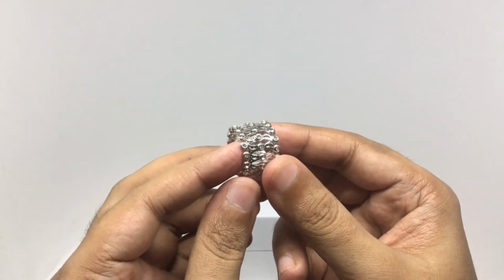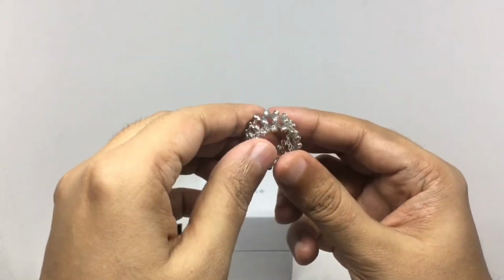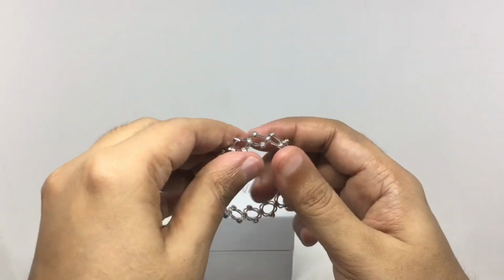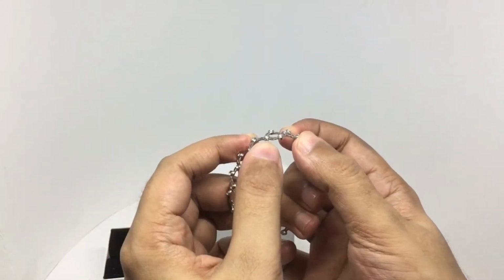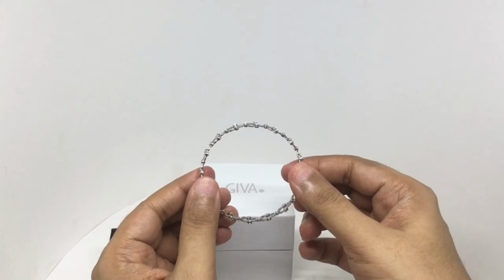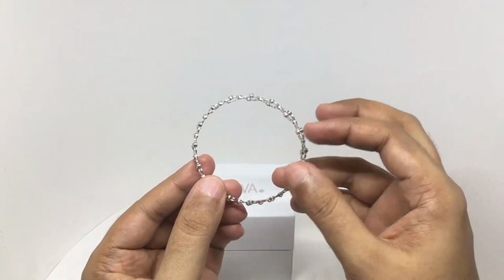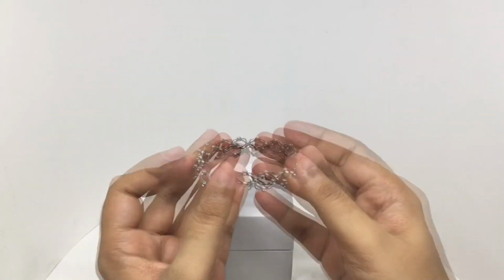That's how it looks. You slowly pull it apart and it turns into this beautiful bracelet and looks really pretty. You have to be gentle with it.